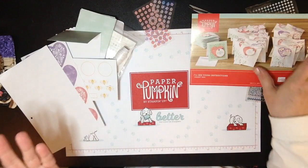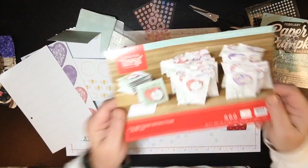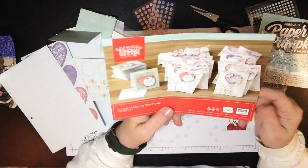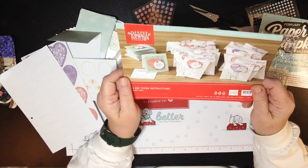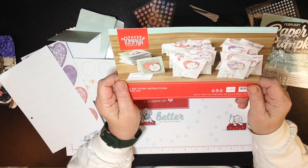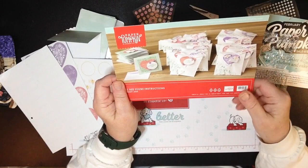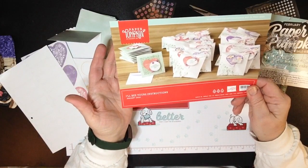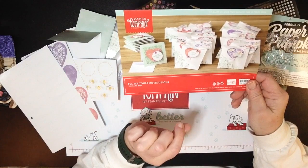But I've had some people that this month when they saw it was going to be little treat bags, which I think they're super cute, and little note cards, they decided not to go and get this month's box. But I'm going to tell you, Paper Pumpkin has a Facebook page. They also do a monthly Facebook event where other demonstrators submit their designs, and you can just go onto all social medias to find a ton of different projects using the kit.